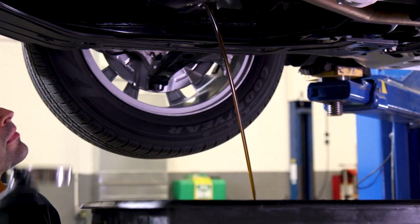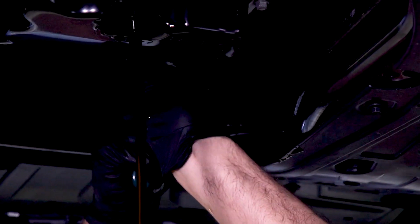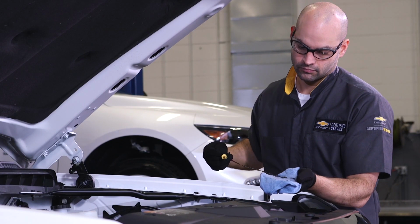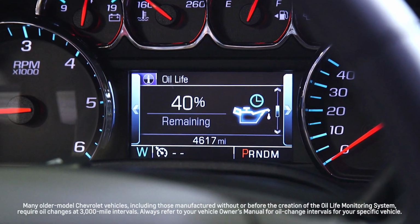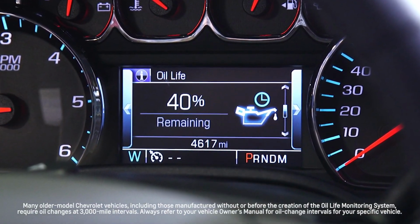Regular oil changes can help maintain performance and the efficiency of your Chevrolet car, truck, or SUV. And our Chevrolet Certified Service experts are trained on how your vehicle uses its oil and how it monitors oil life. Most Chevrolet vehicles are equipped with the engine oil life system.